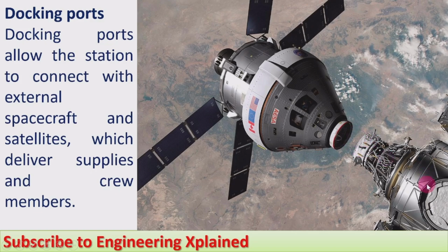The International Space Station maintains a pressurized environment, comfortable for the astronauts. Any leakage during the connection may lead to a decrease or increase in the pressure, and that causes damage to the space station. That's why the docking ports connect properly and do not allow any leakage of gas, and they also maintain the proper temperature, pressure, and oxygen required inside the space station.